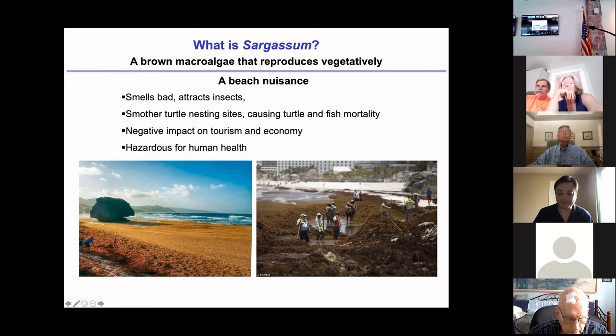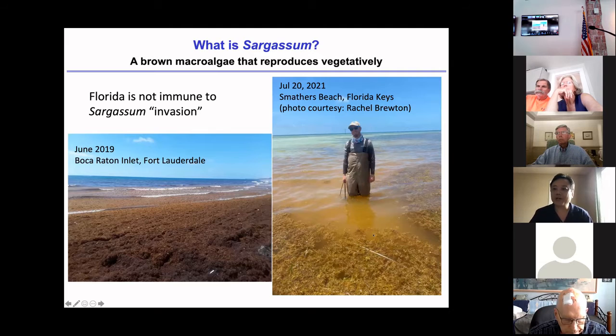It smells very bad. So these are for the Caribbean and for Texas, and people know this very well. What about our backyard? To the left, that's an image from Fort Lauderdale. You can see it's pretty bad. You don't want to swim here. And to the right, that's just one month ago from the Florida Keys. My colleagues, Brian Lapointe and Rachel Bruton, took this photo. You see, not only do you see this brownish seaweed, but the surrounding water is also brownish because the seaweed releases a lot of materials.